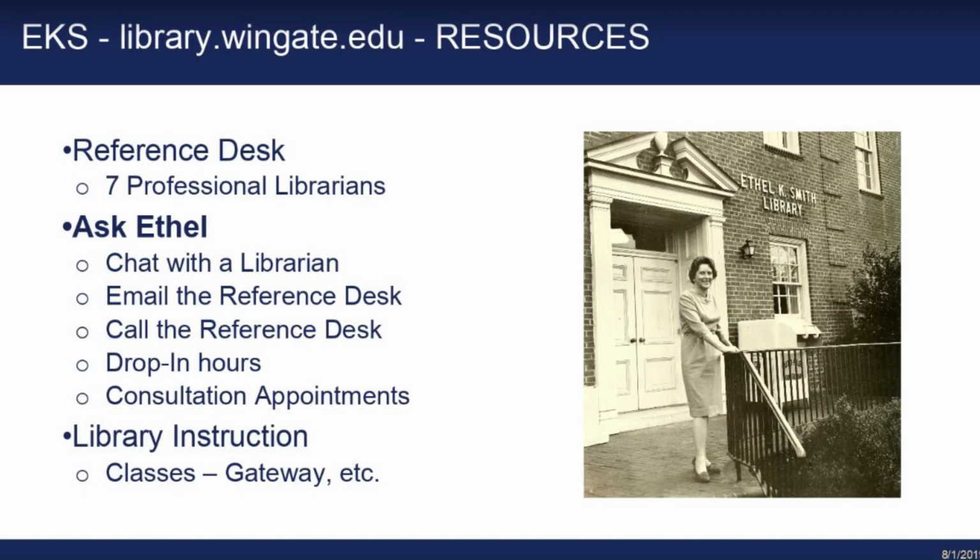Through Ask Ethel, you can chat with a librarian, you can visit at the reference desk, either by drop-in or an actual consultation appointment for you as an individual or for a particular study group, for a particular research need that you may have. Stop by the reference desk on the first floor of the library if you have any questions about those services. One of our 7 professional librarians will be happy to assist you in that way.